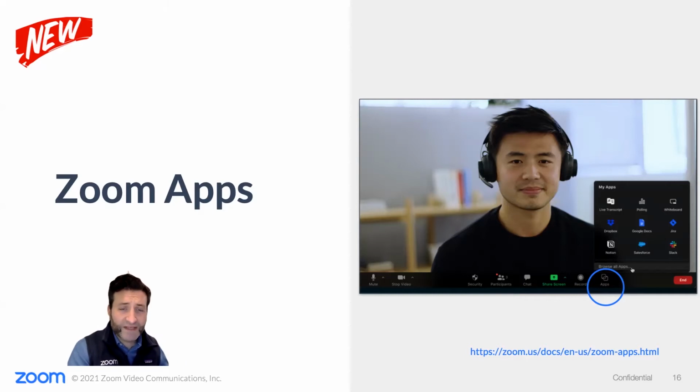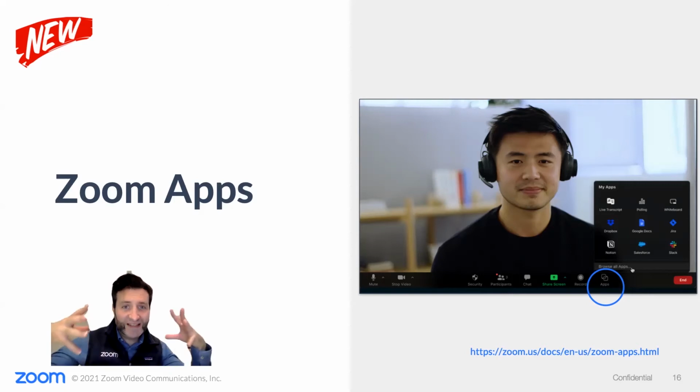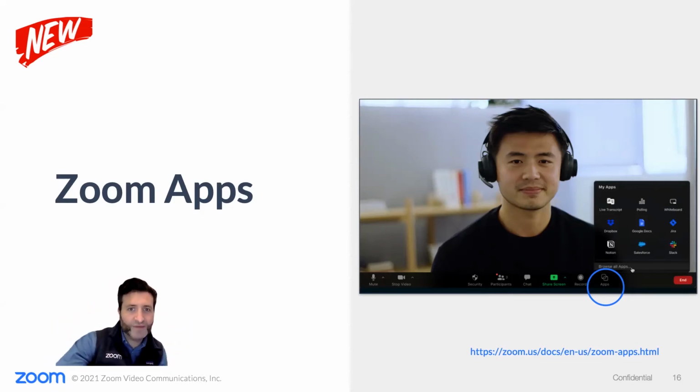Now, outside of meetings, we do also integrate with third-party applications, such as Microsoft Teams, of course. And we already have today more than 1,000 integrations with third-party applications in our marketplace. But Zoom Apps is really kind of the next generation of that, bringing the integration directly into the meeting. And we believe this is going to be a game changer for all your meetings.